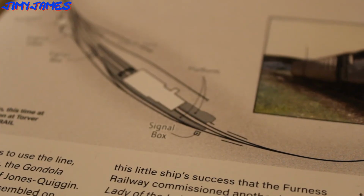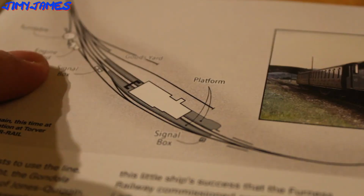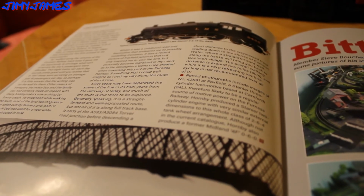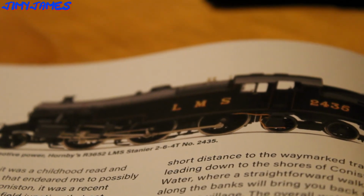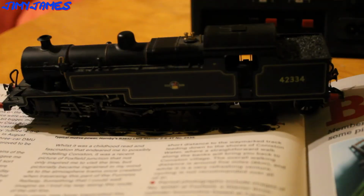Bit of a diagram of the station, where the goods yard was, and they even had a turntable there, and then a shared signal box. So a signal box. Typical motive power, Hornby R3652 LMS Stanier 2-6-4 tank number 2435. There you go, that's a model of it there. Actually working on this one though.